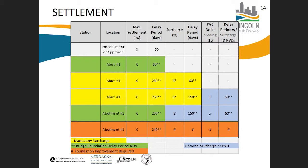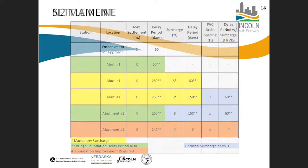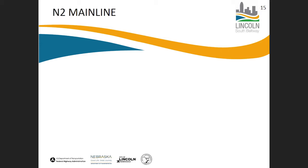For this project, we determined that a delay period of 60 days or less didn't really need a surcharge or anything to expedite the settlement. Where we've got green or double asterisk next to the delay period means that the pile foundations also need to have that delay period before they can be driven. Yellow indicates a mandatory surcharge for wick drains, and then the orange indicates foundation improvements required. So I'm just following along with the plans, some key settlement areas.